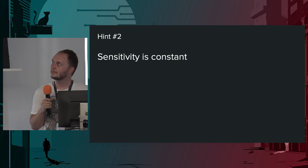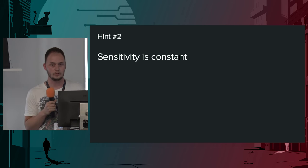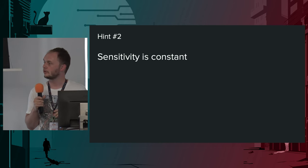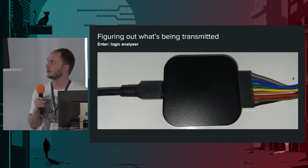So this gets interesting when you start considering external light sources, because if you're in control of the power of the light, well, maybe you can use this to your advantage. So first thing is to see how the thing works inside.